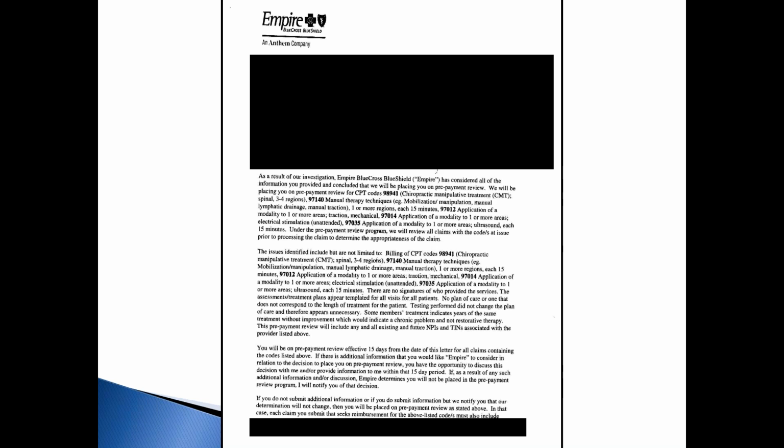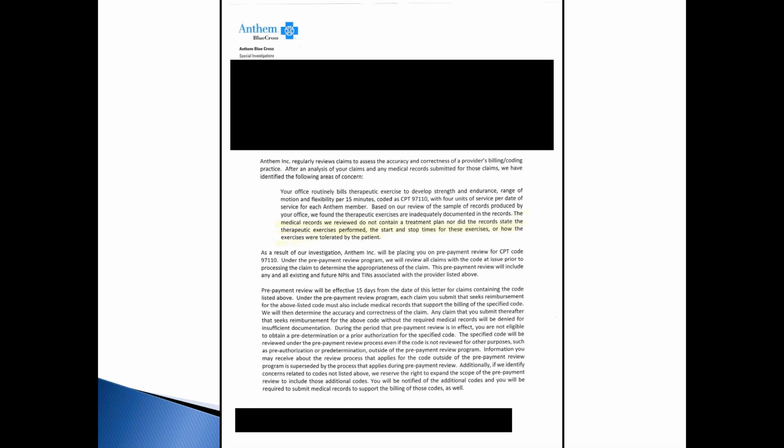There's no plan of care. The testing did not change the plan of care. Some members' treatment indicates years of the same treatment without improvement. Therefore, you're going to be put on a prepayment review. And that causes nightmares here. And it's coast to coast. This is Blue Cross Blue Shield of California saying, okay, doc, we're putting you on a prepayment audit now.